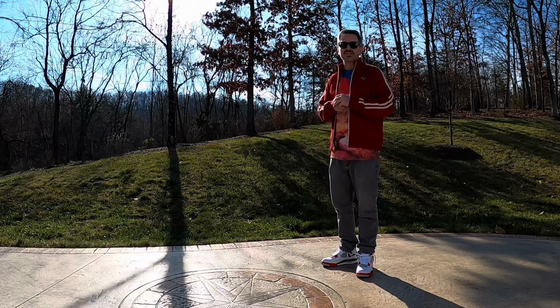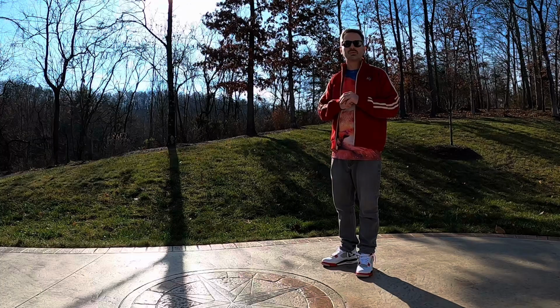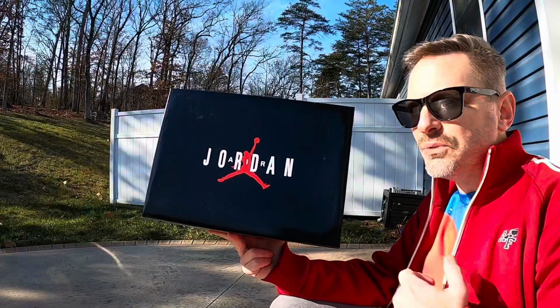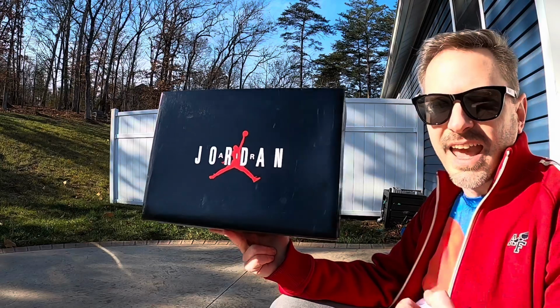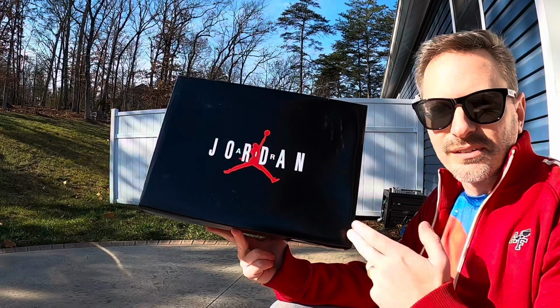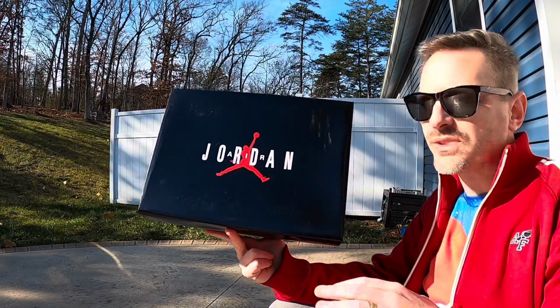Let's take a look at this Holiday 11 in the Legend Blue colorway. There are certain events that let you know we are fully engaged in the holiday time of year, and grabbing the Jordan 11 holiday release is one of those things for me.